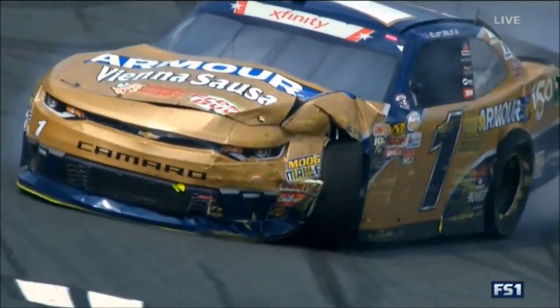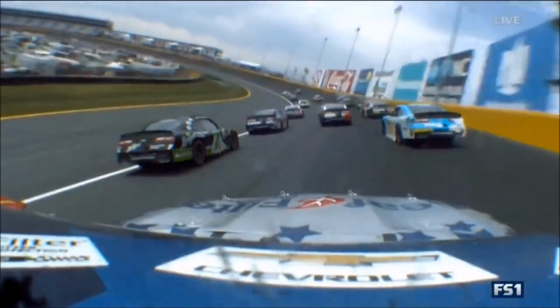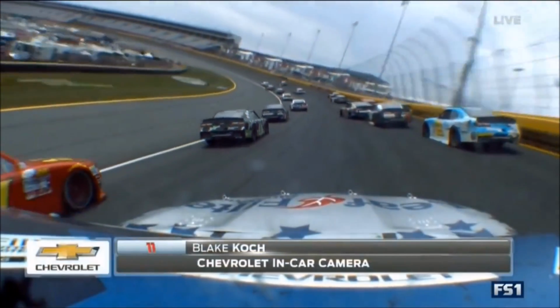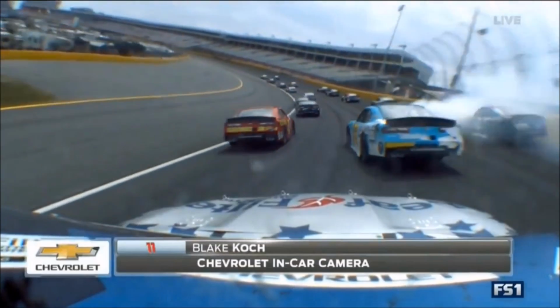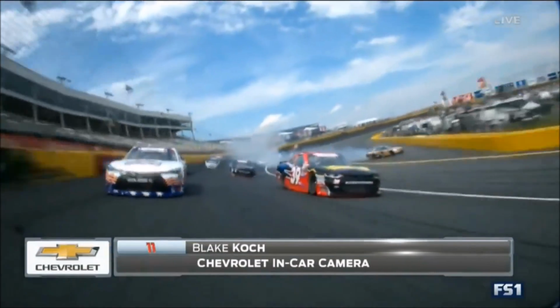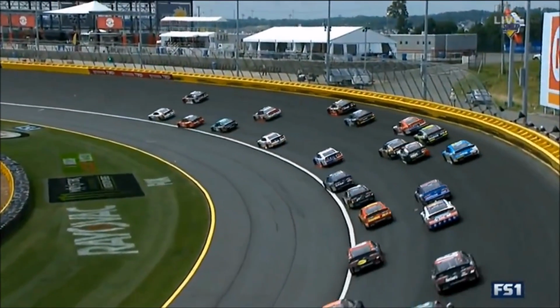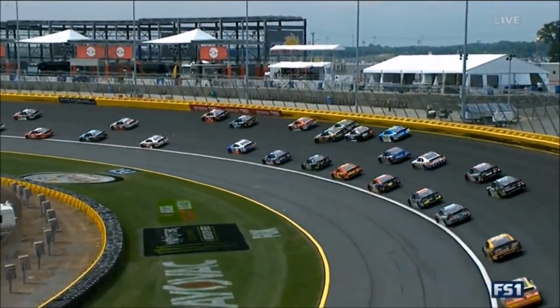We talked about what a tough weekend it's been for JR Motorsports, and two consecutive restarts claiming their drivers. Last time Mike Lynette, this time Elliott Sadler. Good job. Blake Cook had an eyeful, huh? It was a good job spotting too. I don't know if he was patting himself on the back or telling Blake he did a good job.